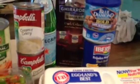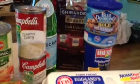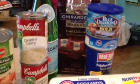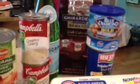And then it's okay to have some treats. We just want to keep them in moderation, and that's why I like these little Ghirardelli chocolate squares, because they taste fabulous and it's easy to watch my portion size with those.